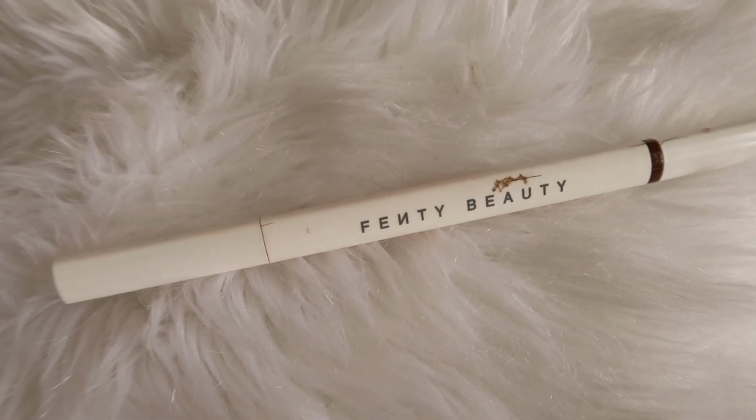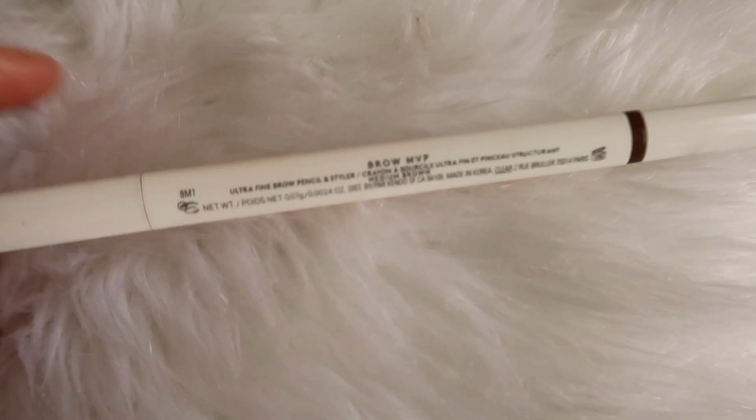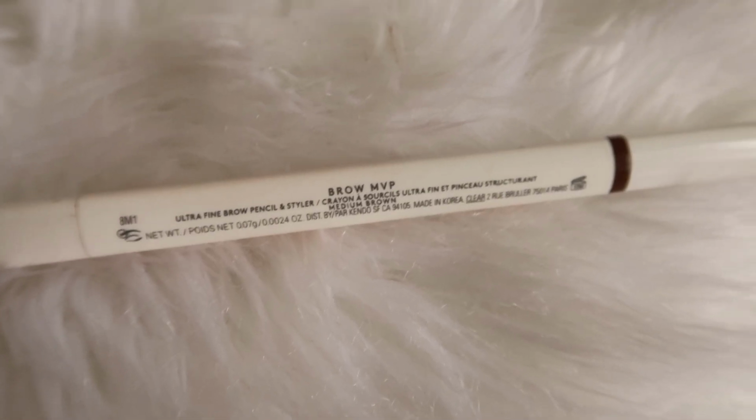Now that I'm blended, I'm going to go ahead and fill in my brows a little bit. I'm going to use the Fenty Beauty Brow MVP, and mine is in medium brown.